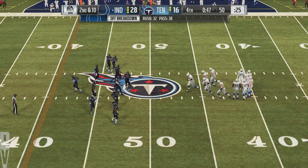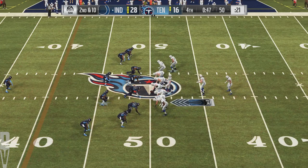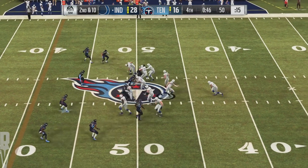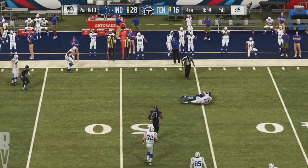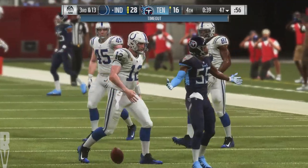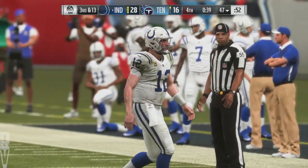Another running situation on the doorstep as they come up second and 10. Throwing now, Luck. Flushed to his right. And he can't find a receiver, and he's brought down. Now another timeout here called by the Titans as they stop it here with just under 40 seconds to go in the game.